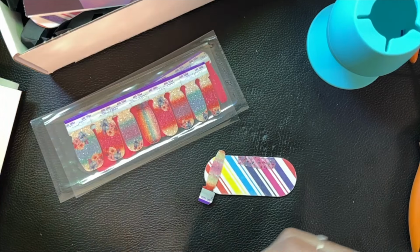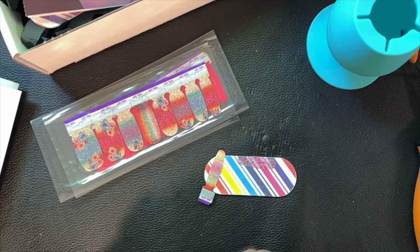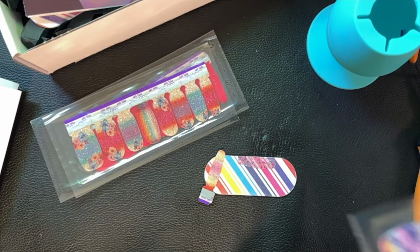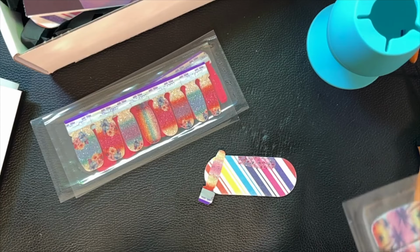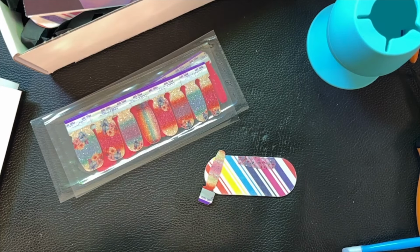These don't want to go down. Okay, let's try to push this down a little bit. Oops. Yeah, it doesn't really want to go to the bottom. Well, it wants to come up though. Okay, hold on. I should just take these out and separate them. I just don't want to deal with that right now. So we're just going to seal them in here. Okay.